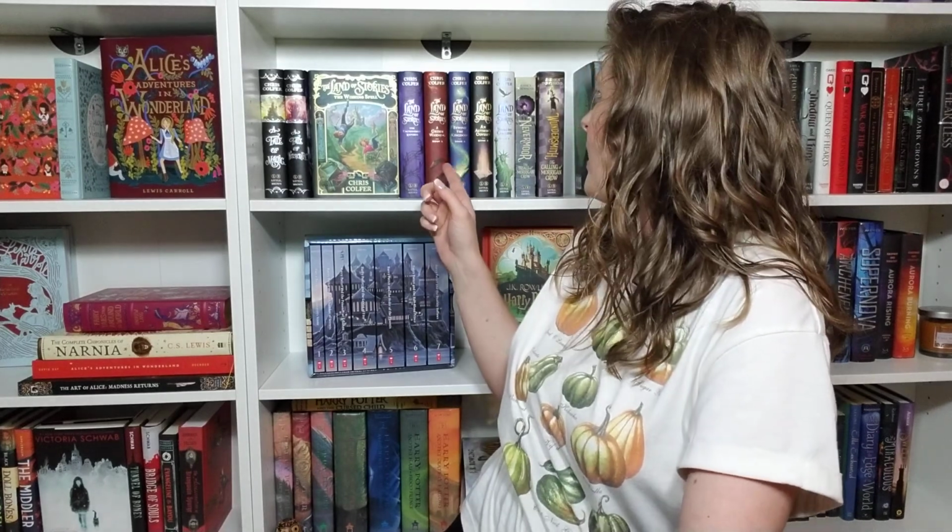Worlds Collide, Land of Stories, number 6. Interesting. So, we've got 2 books from this Land of Stories series by Chris Colfer in my top 10. That is fascinating. All right, Worlds Collide is the very last book in the Land of Stories series, and it is an average rating of 4.54. Okay, I'm going to say I disagree with this. My favorite books within this series are books 1 and 2. I think those are the best ones.